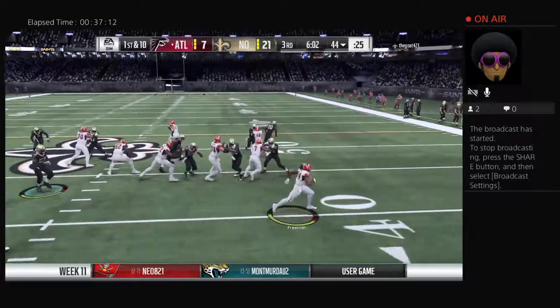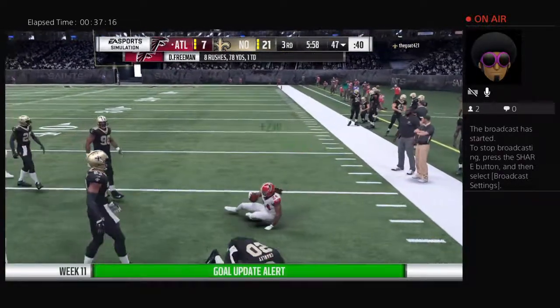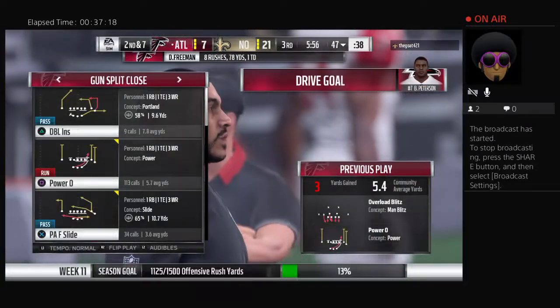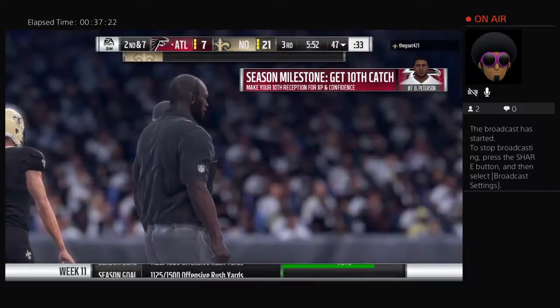They'll try to get the ground game going with Freeman. And a minimal gain here as he's up to about the 47-yard line. Give him 3 on first down. It'll set up a 2nd and 7.